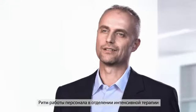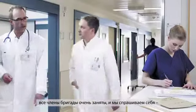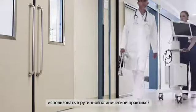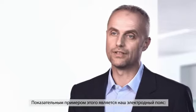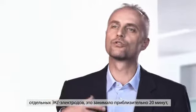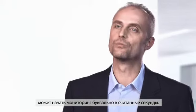The intensive care unit is a demanding environment. The team is busy and there's often limited time available. So we have to ask ourselves, what is the value of a big leap forward in technology if the technology is just too complicated to be used in clinical routine? That is why usability of PulmoVista 500 is as important to us as its functionality. A great example of improved usability is our electrode belt. When we had to apply 16 single ECG electrodes, it used to take about 20 minutes to get measurements started. But now, with the new electrode belt, the clinician can start measurements within just a few minutes.